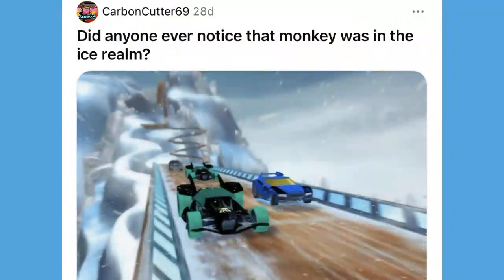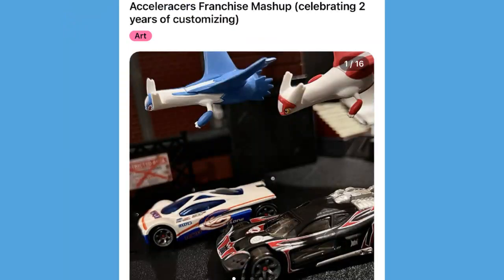And then a post by Carbon Cutter 69. Did anyone ever notice that Monkey was in the ice realm? And I can honestly say, guys, I have never noticed that before. You guys can see Rolling Thunder all the way in the back behind the drone cars. If there was one realm that I would think you would never want to send Monkey into, it would be an ice realm.